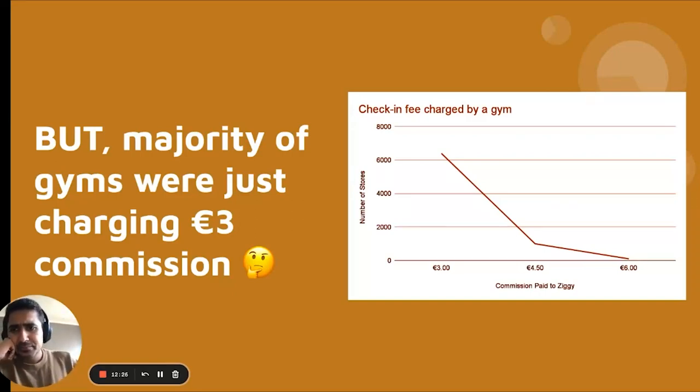Okay. So now let's deep dive further. Averages normally are never the answer because averages can be super skewed by outliers. And in this case, although we see that the average check-in fee is €5.25, it's not that every check-in costs the same amount to Jimmy. Some gyms charge a higher fee, some gyms charge a lower fee. Hence, it's very important for us to actually have a look at the distribution. And if we see the distribution here, we see that almost 90% of the gyms charge Jimmy a commission of €3.